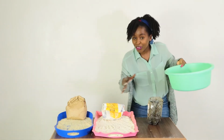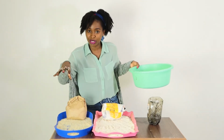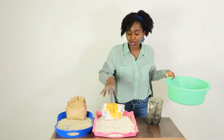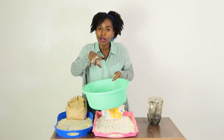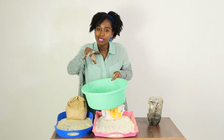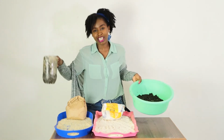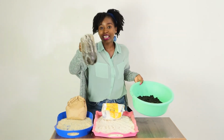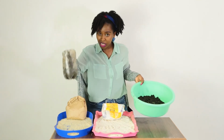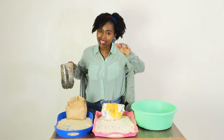And we have all these products. So if you don't have rice that you can put on the tray, you don't have flour that you can put on the tray, or you don't have a basin that you can put the soil. You don't have to buy this, and you can get it anywhere. I've just collected mine outside this building. So you can get yours outside, then put some water in it, then pour on the floor, then start writing there on the floor.